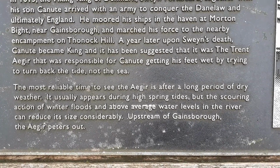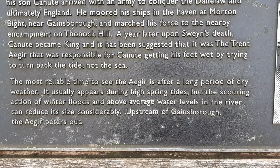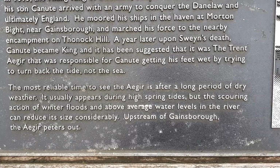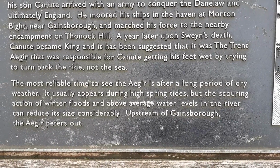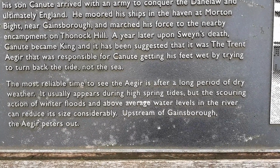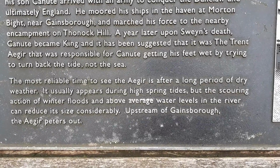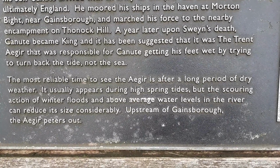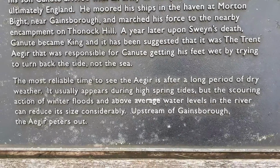It usually appears during high spring tides, but the scouring action of winter floods and above average water levels in the river can reduce its size considerably. Upstream of Gainsborough, the Aegir peters out.